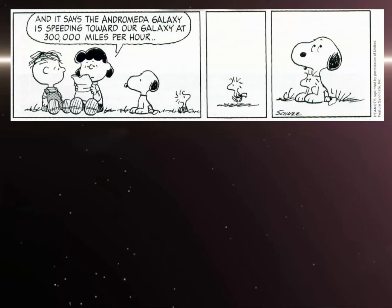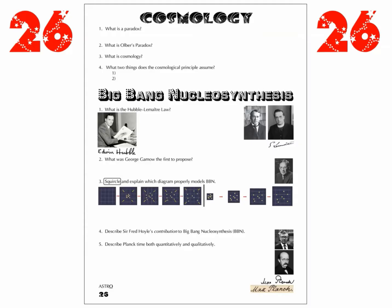And it says the Andromeda Galaxy is speeding toward our galaxy at 300,000 miles per hour. The example of blue shift. We looked at the Hubble-Lemaitre law showing that most of the galaxies appear to be redshifting, meaning they're moving away from us. And also the farther away from us they are, the faster they are moving away from us.